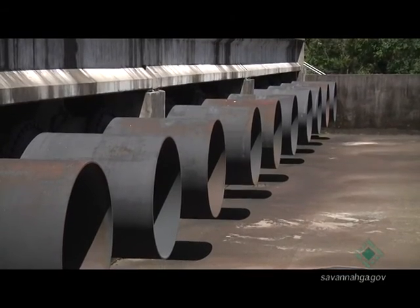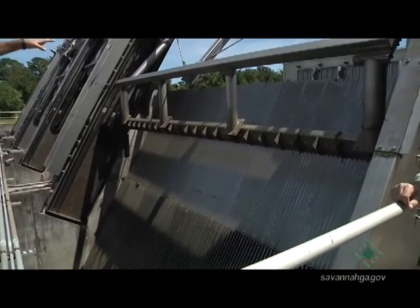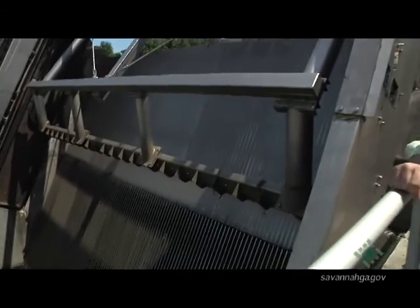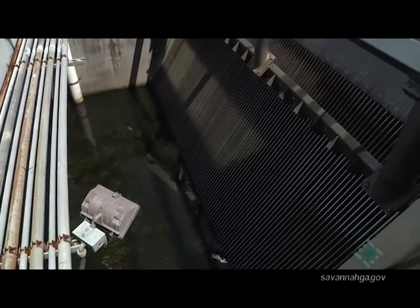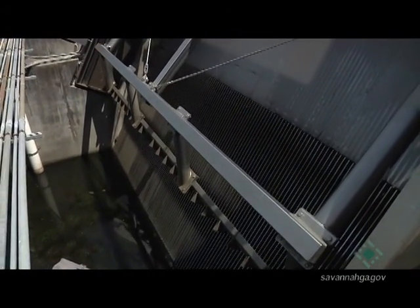It has 11 pumps. Each pump has a capacity of 78,000 gallons a minute for a total of 858,000 gallons a minute with all 11 pumps running. It operates automatically. That includes the bar screen structure that is behind us that picks up trash and takes it out of the water as it comes into the station. And then the 11 pumps run automatically, and that's all based on water level. As water level increases, the water in the canal gets deeper, then more pumps will turn on.